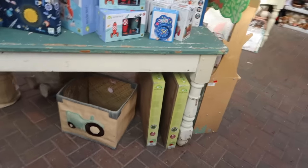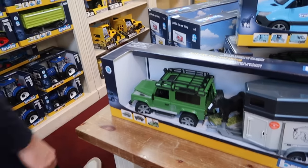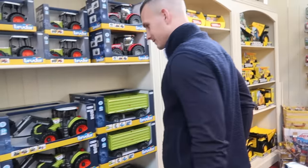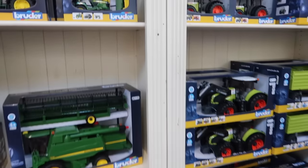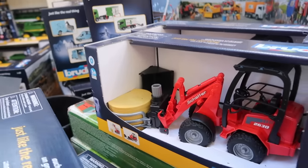Toy Aga. And look over here, they've got a little play box with a tractor on it. This is amazing. For your Cotswold children, you've got the Defenders, the horse boxes, the JCBs, the John Deeres. That's so funny. This tractor even comes with a hay bale. This is amazing.